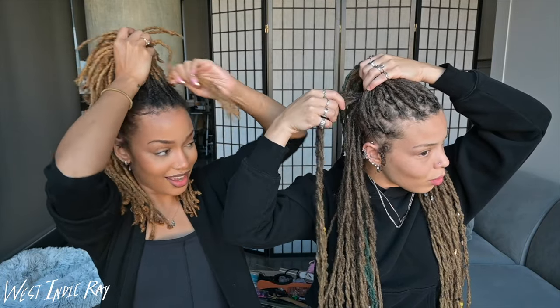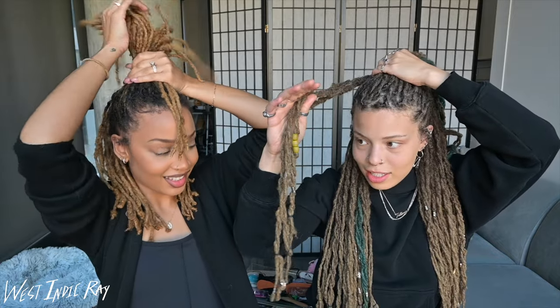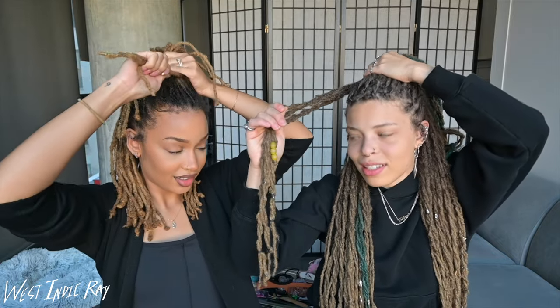I love how we jumped from one to three. Yeah, well, it just depends, because like one now is two. Okay. Because it's two strand twisted, so.